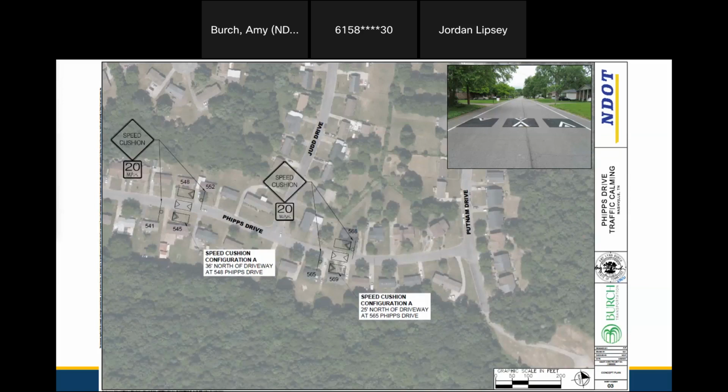So moving on to the north, we have a set south of Judd. That's about at address 545 and 548. And then another set as you approach Putnam, at address 569 on the east side and 568 on the west side. Sets of 3. And you see the leader lines with the warning signage saying speed cushion and advisory speed of 20 miles per hour.